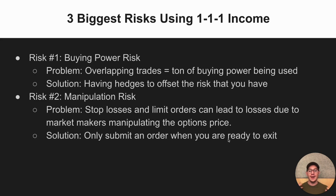And so the way that you prevent against it is you only submit an order when you're ready to exit. Okay. So you do this by when you're ready to enter, you immediately do a limit order at the current price. If you're exiting, you wait until you're ready to exit. Then you submit a limit order at the current price. You don't sit and wait. You just do it when it's time. Risk number three is volatility risk.